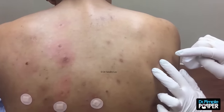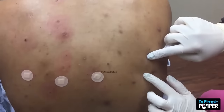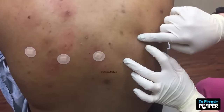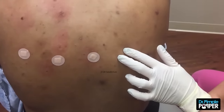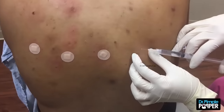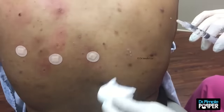So I'm just not sure. You can't tell by just feel whether that is indeed one of these or just a scar from being squeezed. There's one right here. I'm sorry, I gave you a little scare there.